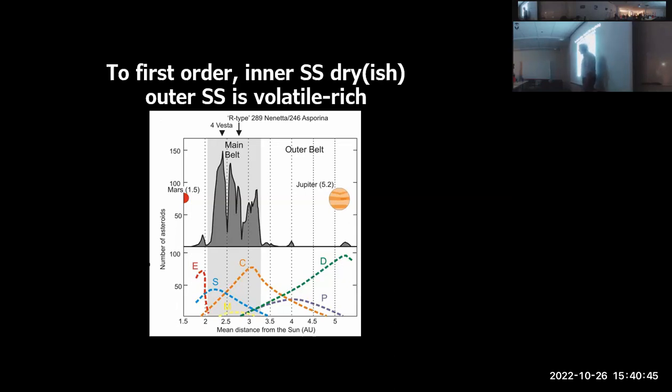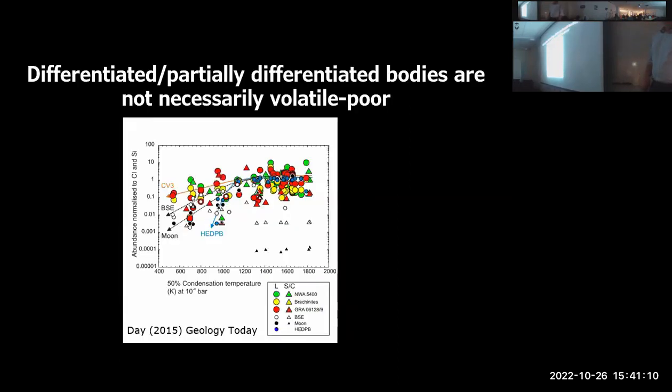And what we find is in the inner part of the asteroid belt, we find much more rocky, dry materials. And as we move further out, we find wetter, more volatile-rich materials. So even within our own solar system, we see this clear dichotomy in volatile enrichment, despite the fact that aluminium 26 was presumably reasonably well distributed throughout.